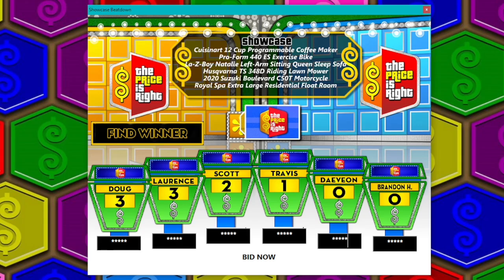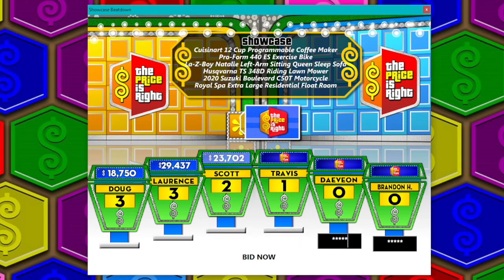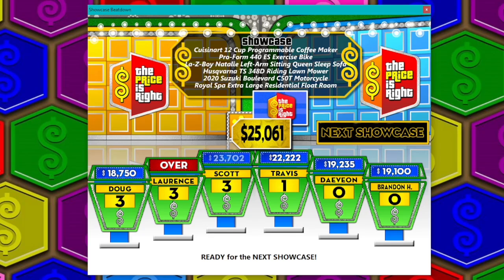Bids are in. Let's find ourselves a winner. Maybe I went too high. Actual retail price of this showcase, $25,061. That goes to Scott for his third point. My God. Doug, Lawrence and Scott, the left side of our stage here, acing this quiz. The right side, trying to keep up. Good luck. Let's see if we can do it as we move into our next showcase.